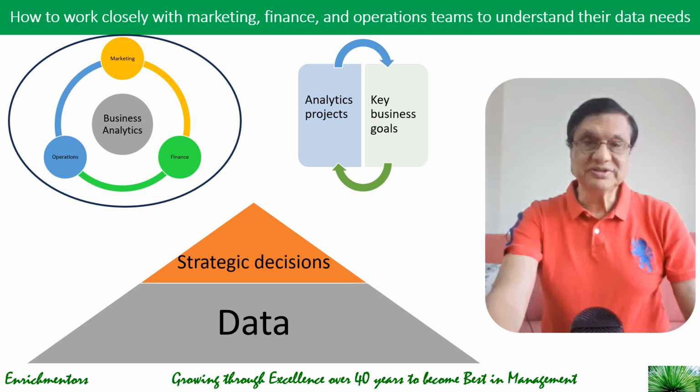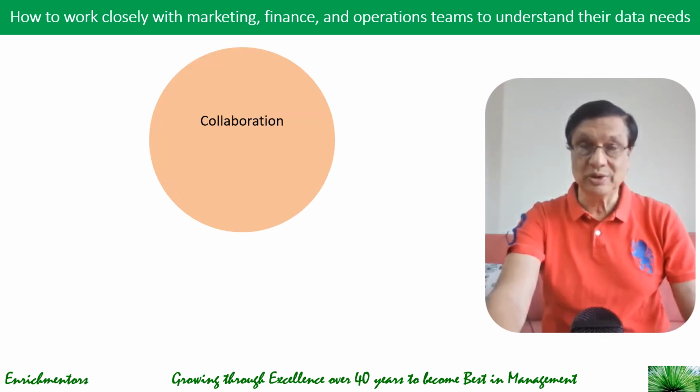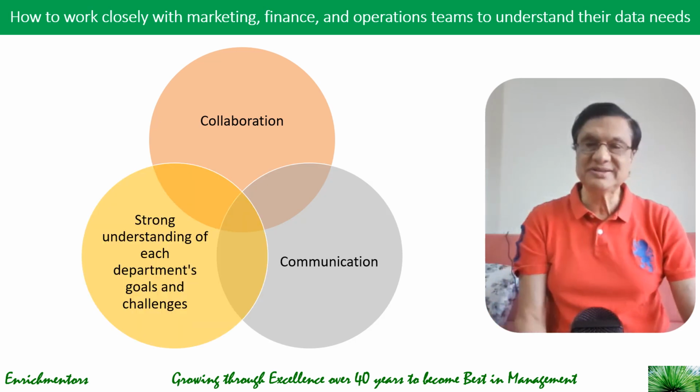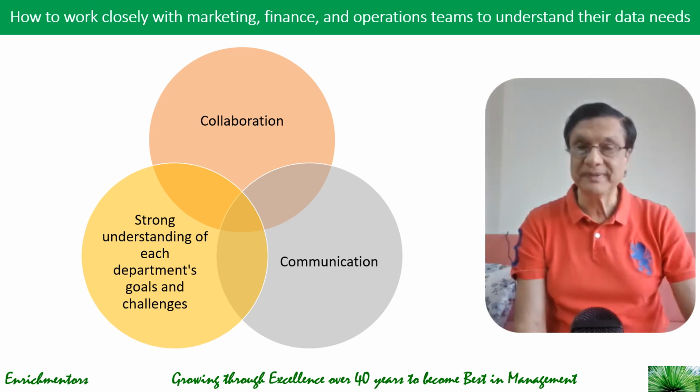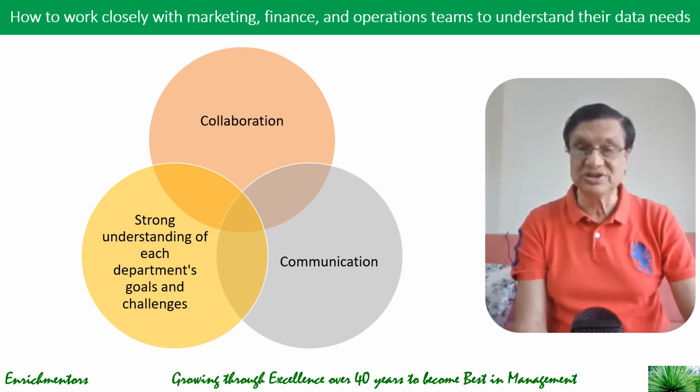Let us take a look at the first in more detail. How can we work closely with marketing, finance, and operations teams to understand their data needs? Working closely with these three teams involves three things. First, you need to collaborate with them. So, you must have the skills of collaboration. You must be able to communicate well, and you must understand each department's goals and challenges. Each department is important, not all of them put together as a basket, but individually. And what are their goals? What is it that they want to achieve, and what are the challenges in achieving those goals?